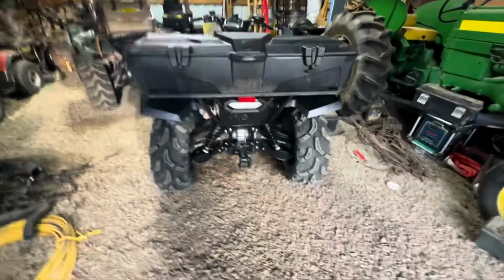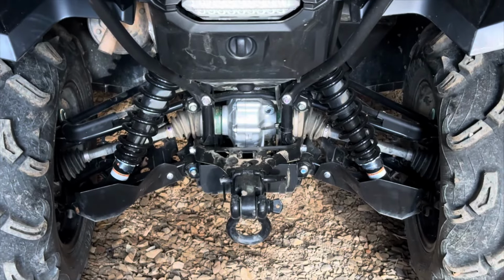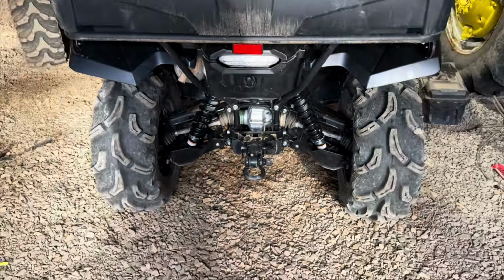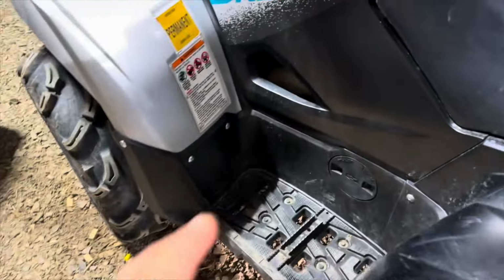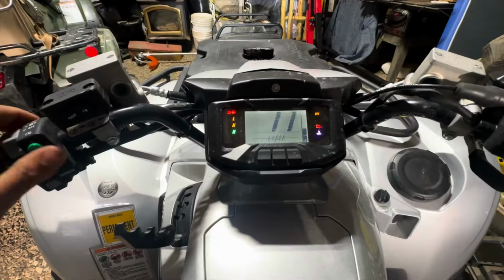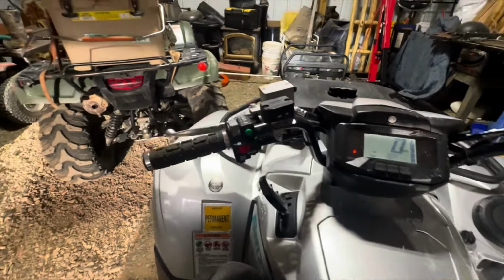Here's the Grizzly. The rear diff. I might just be paranoid. I don't think it started to lean yet, actually. The box is good. Let's go ahead and back it out. And we'll see if there's anything we dislike on startup. Oh, runs really nice.